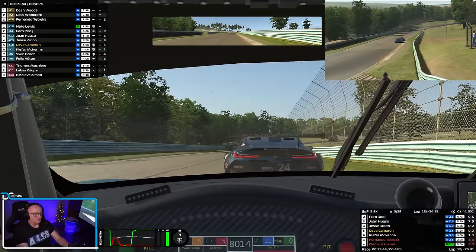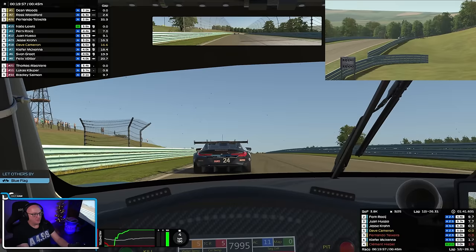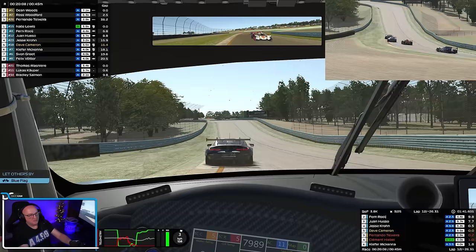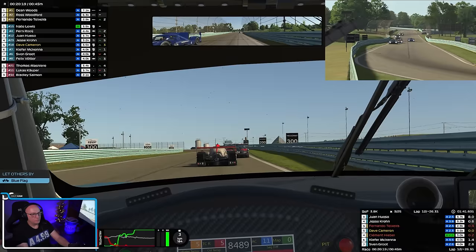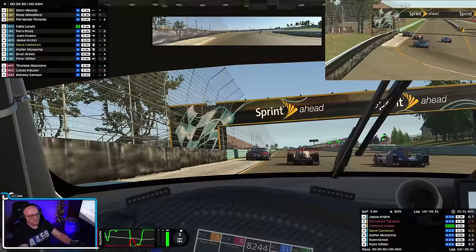Okay, Dave, there's a faster car approaching. Blue flag. Are these guys going to get us? On your left. He's still there. Clear left. Car left. Clear left. Well, that could have been worse.